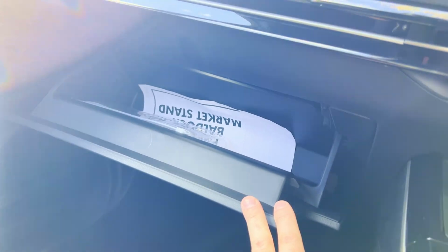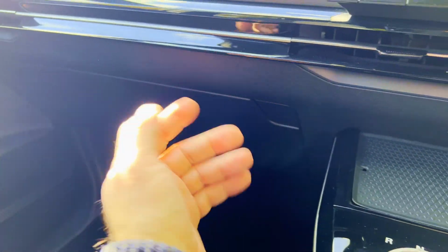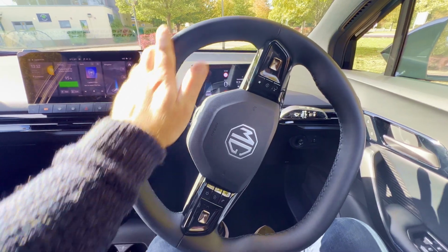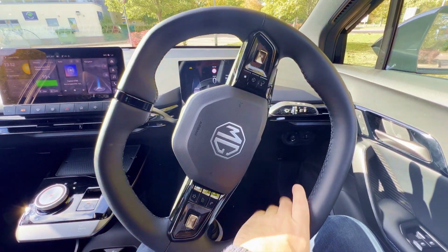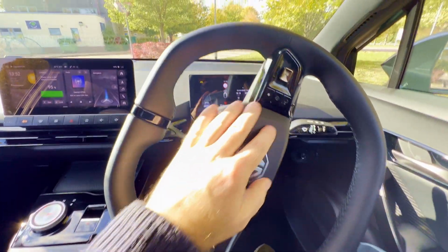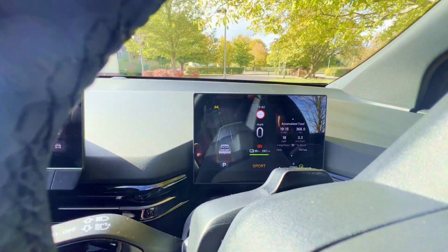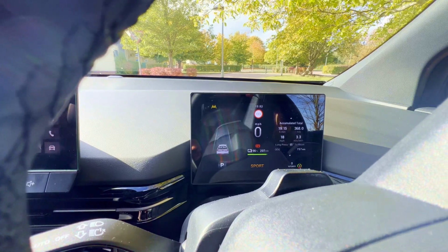Let's have a look. And a little button, and a small glove box, but I very rarely use glove boxes, to be honest, now. So again, we've got this different style steering wheel and various controls on here, and behind you'll probably just see that is obviously your readout of your screen.